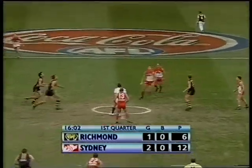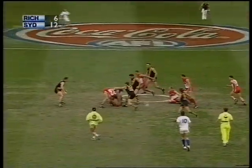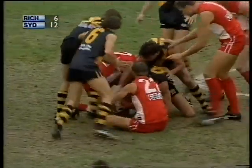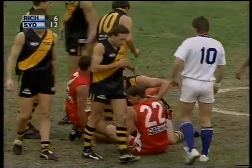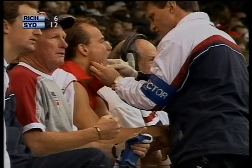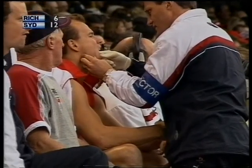So 2 goals to 1, Sydney lead. Stafford up high, Daffy gathers, couldn't break away, and a real congestion there at the centre bounce. Stafford clearly won the tap, but it was well sharked and read by Wayne Campbell. And well, there it is, Matthew Nix. He's just being checked for perhaps a broken jaw.